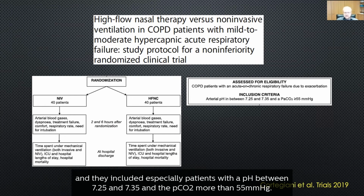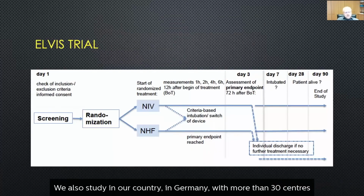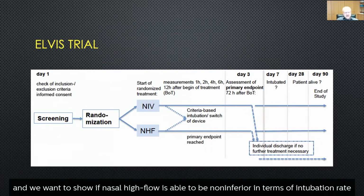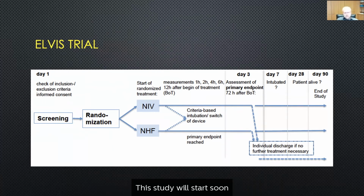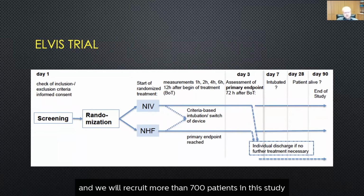And they included especially patients with a pH between 7.25 and 7.35 and a PCO2 more than 55 mmHg. We are also running a study in our country, in Germany, with more than 30 centers, and we want to show whether nasal high flow is able to be non-inferior in terms of intubation rate in patients with acidotic acute exacerbation of COPD. This study will start soon, and we will recruit more than 700 patients, and I hope we will have results as soon as possible.